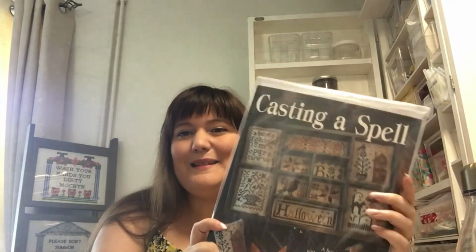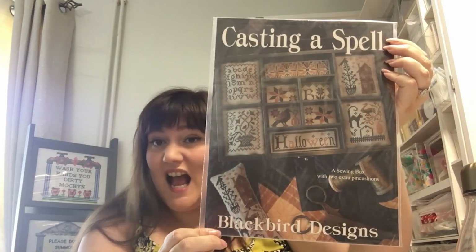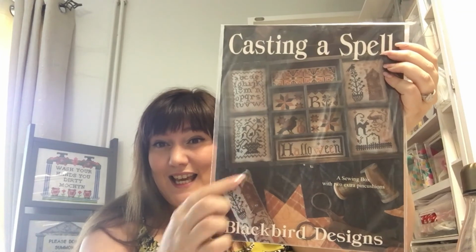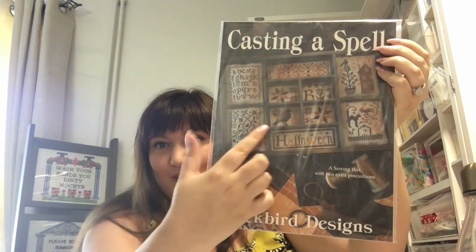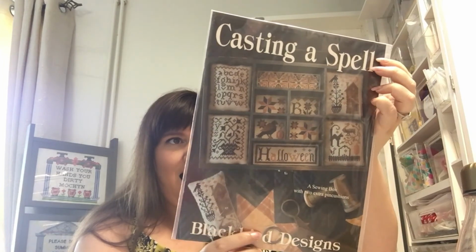And then I got a Blackbird Designs book, Casting a Spell. So this is my first Blackbird Designs book, and obviously it was going to be a Halloween one. Look at those. I cannot decide what I love most, but I think it's this bird shirt with a little pumpkin. That is amazing. I just think I'm going to love doing that one. So that is also an option for my Halloween start. Now I think I stopped purchasing at that point. At least I hope I did.